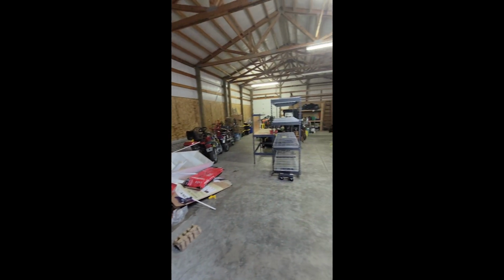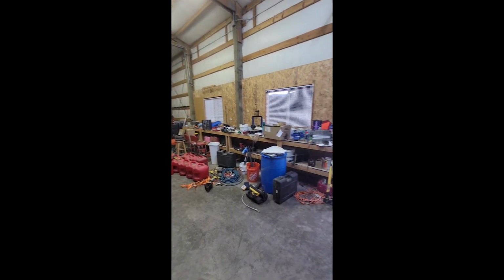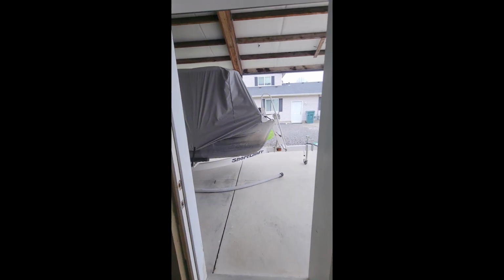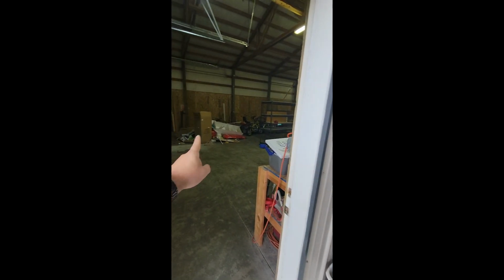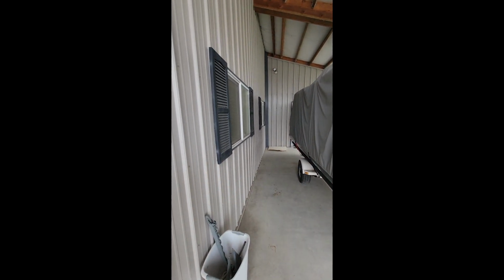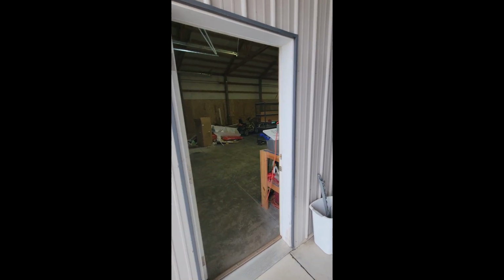So yeah, it's full. It's really disorganized right now. We're going to spend some time and get it organized. I got this covered section right out here. This is where the tractor is going to go. My pontoon boat is there now. My pontoon boat over the winter will go inside of here, and the tractor will be out here, and we're going to swap them in the summertime. So in the summertime, like it is now, boat will be out here, tractor will be inside of here.